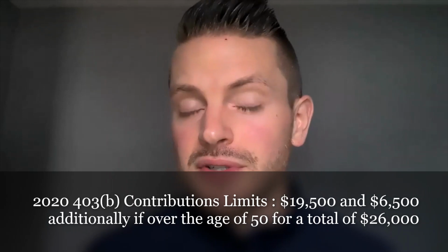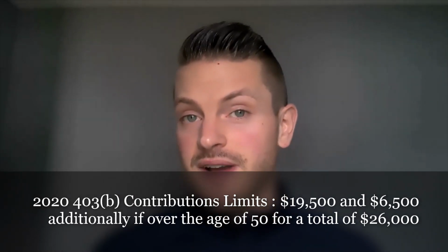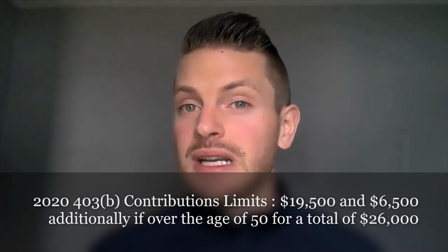Did you know in 2020 you could put up a maximum of $19,500 into your 403B? And if you're over the age of 50, you can add an additional $6,500. That's some real money that can grow tax deferred and offers you a tax savings.